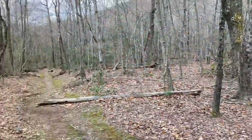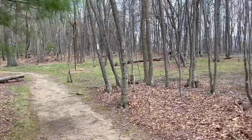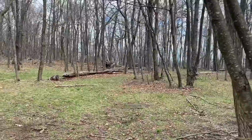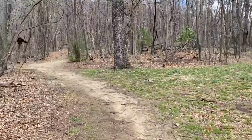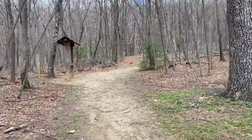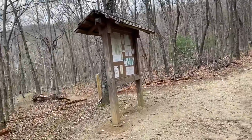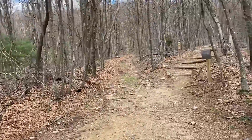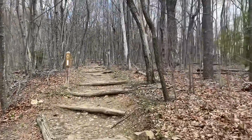Trailhead for the shelter, for Maupin Field shelter. Yep. Not going there. This is a super sweet camping area though. All kinds of camping spots. I guess I'm about 10 miles in for the day. Got about 15 to go. All right. Back on the trail. Heading north.